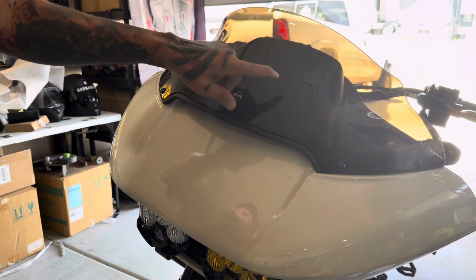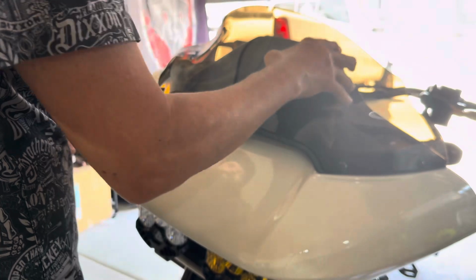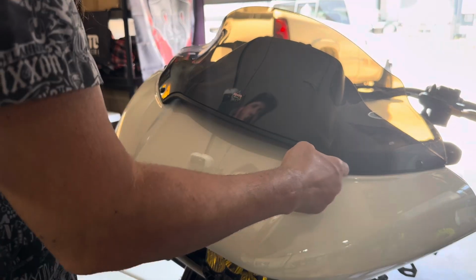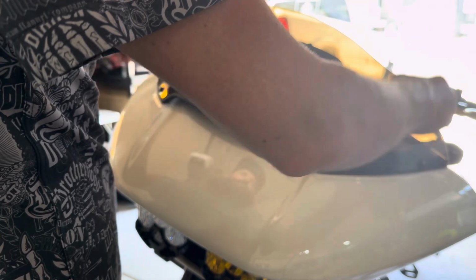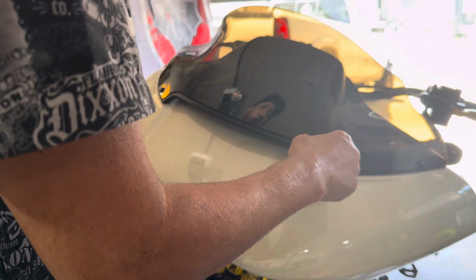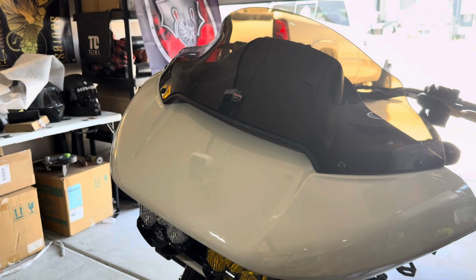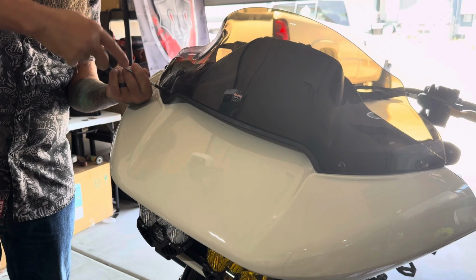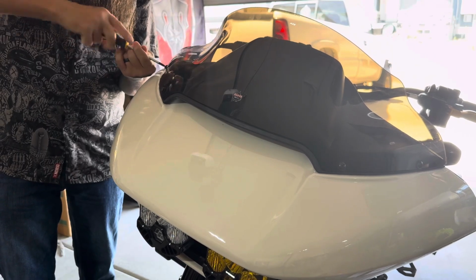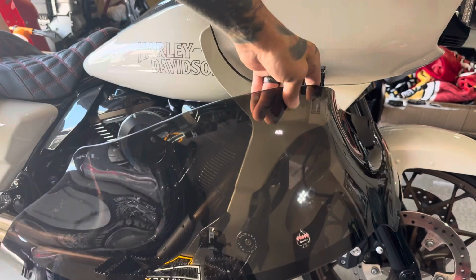One thing I do love about Klock Werks is you don't have to take your windshield bolts out all the way to change your windshield. They make it easy because they just have these slits at the bottom where your windshield will just slide right in once you loosen these up. So that's what we're going to do. We're going to get that loosened up and get the 12-inch on there. All right, so this is their bronze color flare.